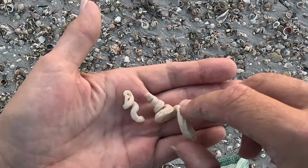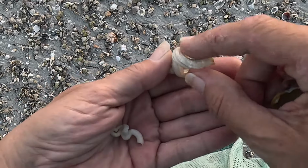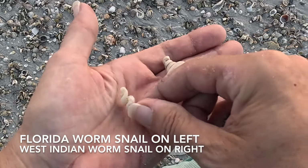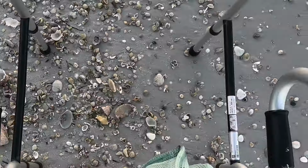And you can see pretty clearly the texture on this is a lot less regular, whereas this has almost got these lines, making it almost a square shape. And this is just lumpy and bumpy and not coiled. There you go, a Florida worm snail and a West Indian worm snail.